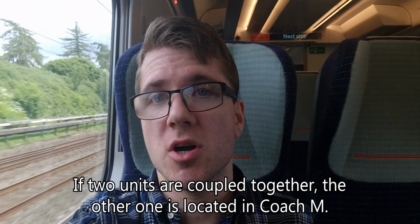Okay, the train manager announced that there are two onboard shops, only because for each unit there's one onboard shop. But for this particular unit I'm in, the onboard shop is in coach B, so we'll go have a look at that shortly.